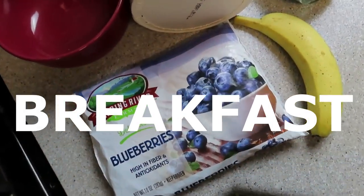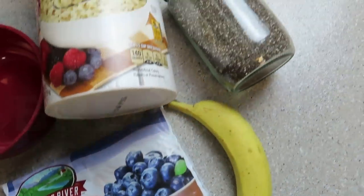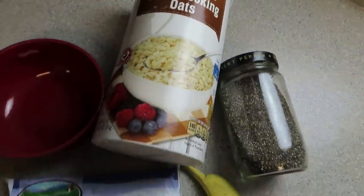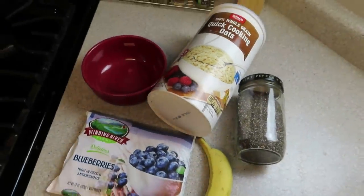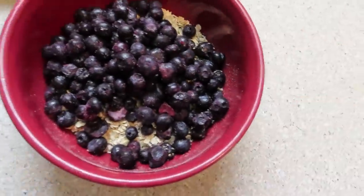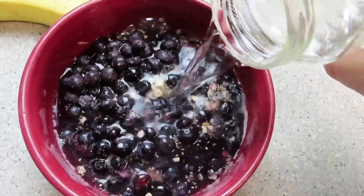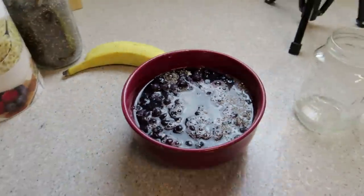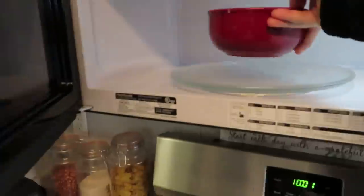my breakfast for this morning. After my run, I decided to have some blueberries, a banana, chia seeds, and quick oats. Now, I'm someone who could have oatmeal every morning for breakfast, and with blueberries and a banana, that's my absolute favorite. I've just recently been adding chia seeds and really liking that, and I just pour enough water to kind of cover the oats and blueberries, and then I pop it in my microwave for about 2 minutes.